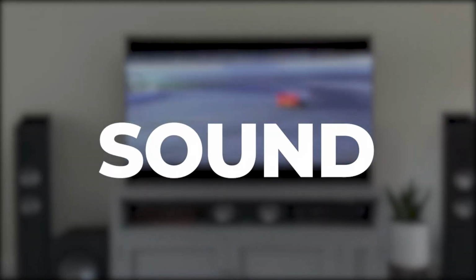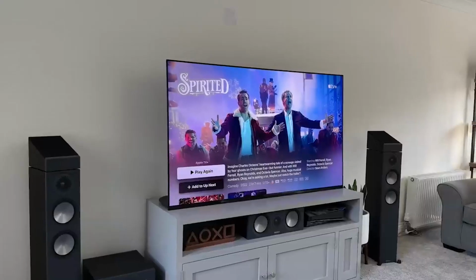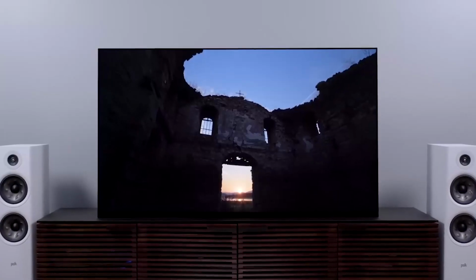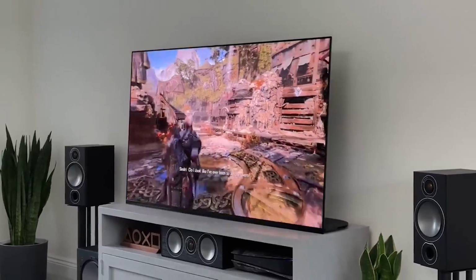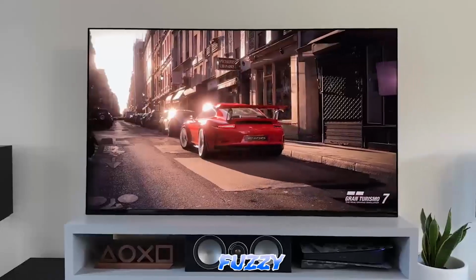Sound. After the Sony A90J was officially released into the market in 2021, tech savvies and users at large thought it was impossible to beat it. The television had a unique sound clarity that was quite rare and top-notch. However, the sound of the Sony A90J wasn't perfect. In fact, it was slightly fuzzy.